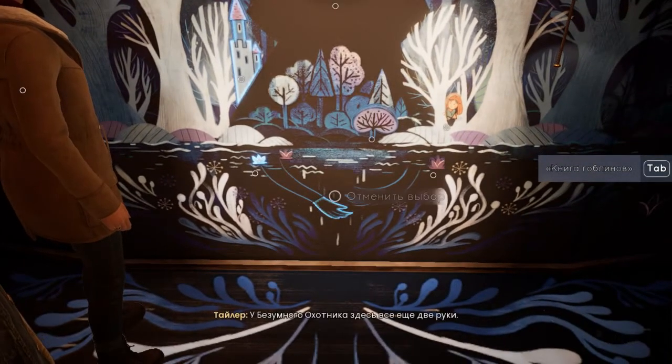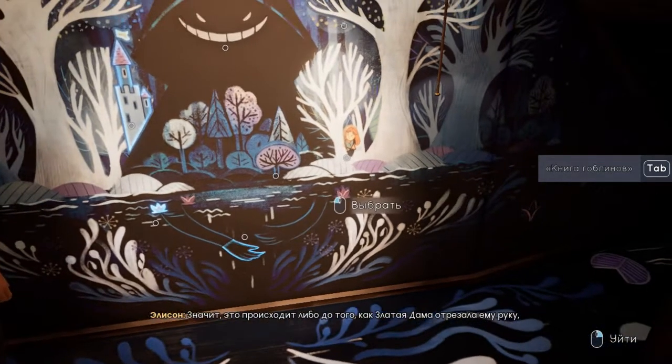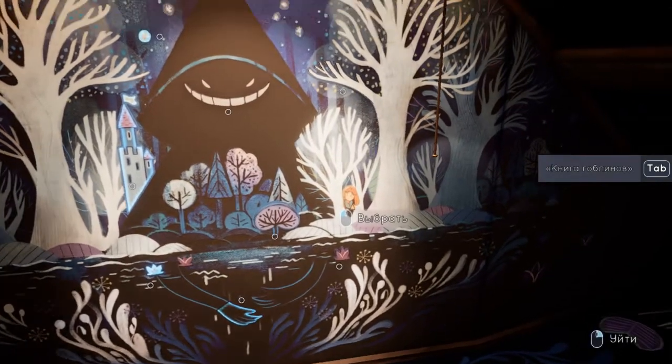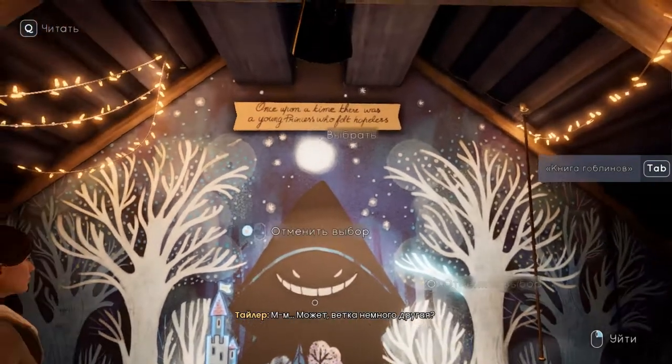The Mad Hunter still has two hands here. So this was either before the Gold Lady cut off his other one, or after he earned it back? Which either makes it before most of the... Wait. Maybe that branch looks a little bit different? I don't know.